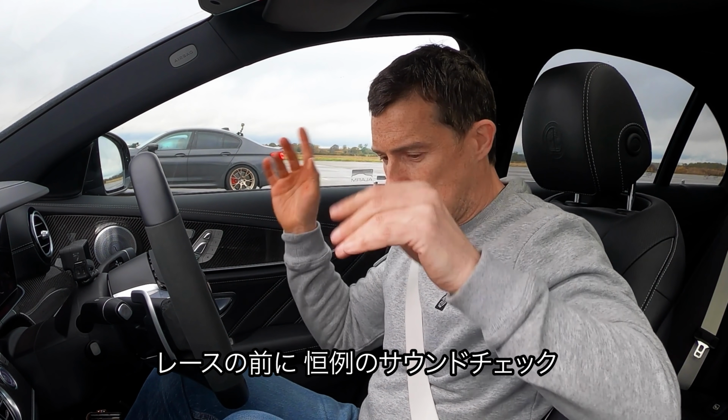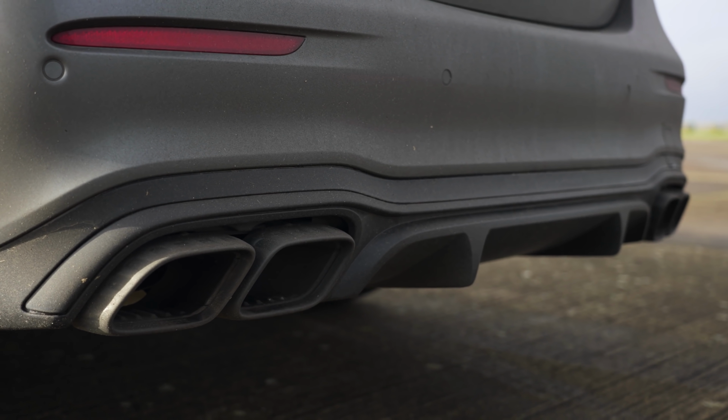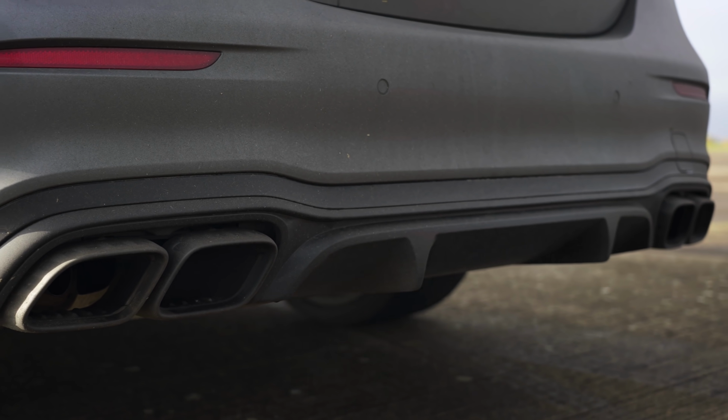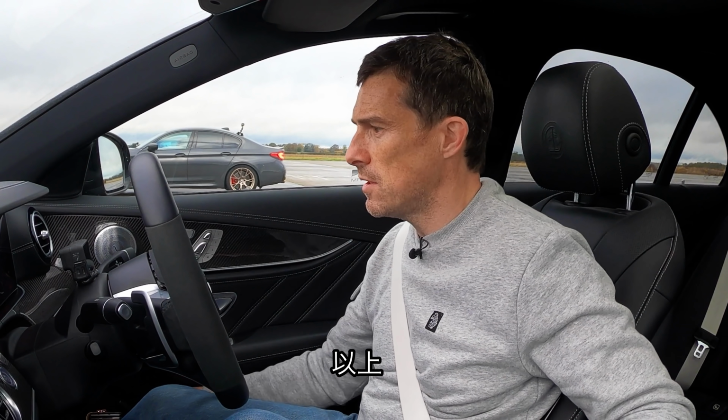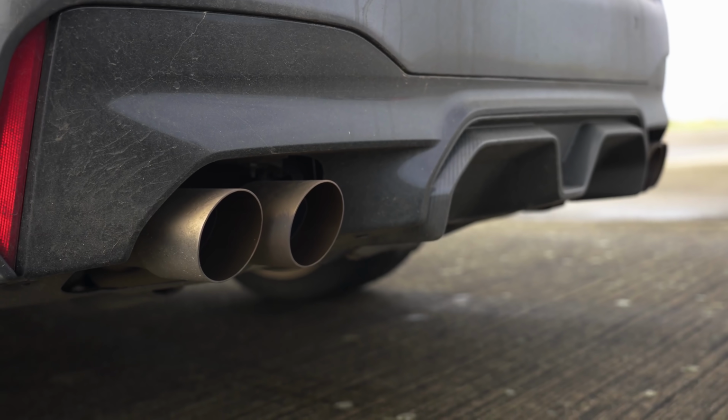Now, before we race, obviously we go to the obligatory CarWow sound check. So, oh, soft limiter. No. That's it. Okay, so that wasn't great. Can you rev up the BMW, please?